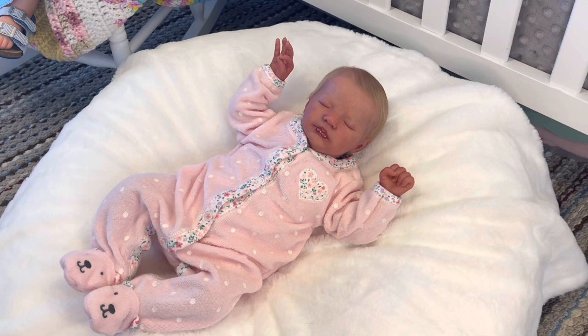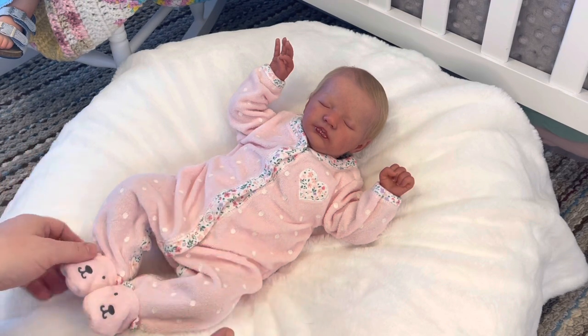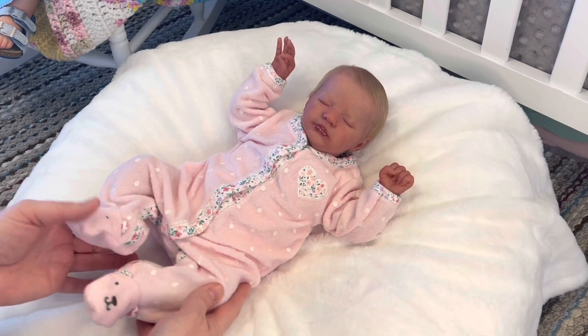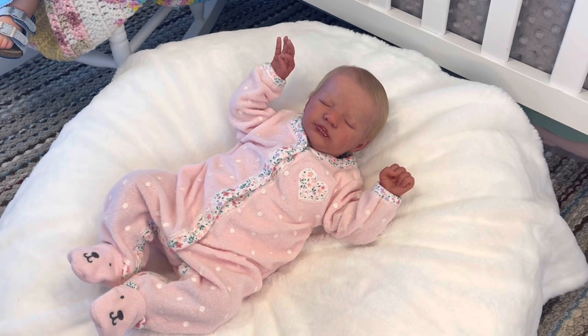Today I am gonna do a little changing with one of my newest babies. This is little baby Mila. She is a preemie size baby. She's teeny tiny, a little dainty thing.